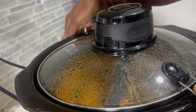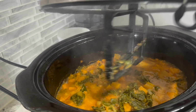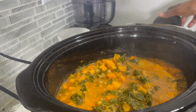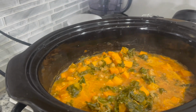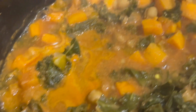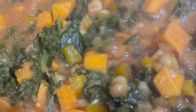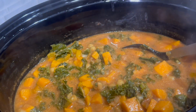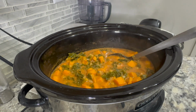Okay, so it's been right at 4 hours. Our veggies are cooked. Our kitchen is smelling great. It is now time to eat this. Just look at that. Look how absolutely amazing that looks. Let me zoom in so you can see. We've got our kale, our chunks of sweet potato, our chickpeas, and then we've got garlic and onion in there as well. So we're gonna plate this up and garnish it with a little bit of fresh avocado and a squoze of lime juice. That's right, a squoze of lime juice.